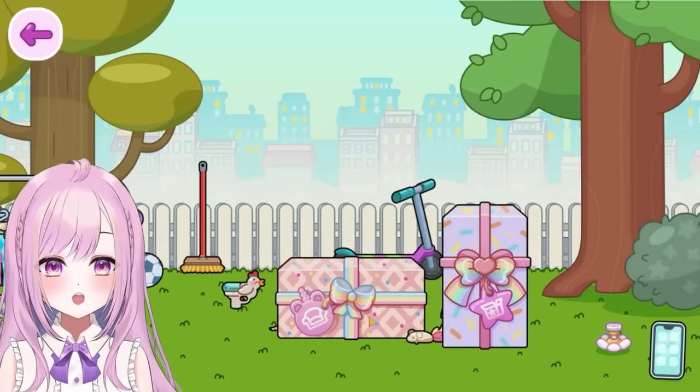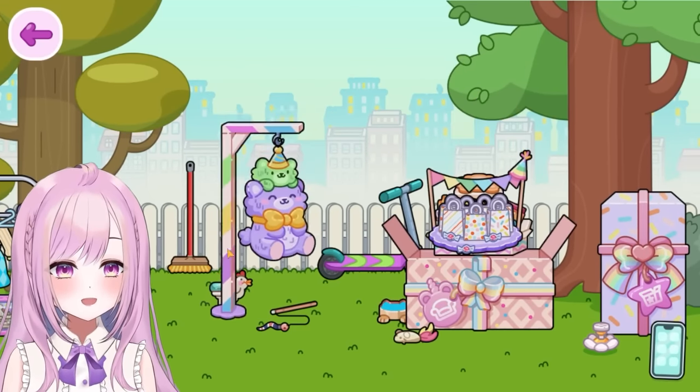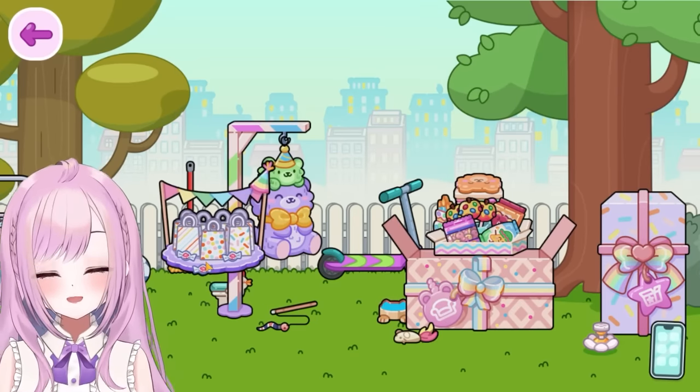The second box. Oh, I think this is a furniture box or something. Wow! Is that a piñata? And then, wow, this is so pretty! It's a bear piñata! And also, there's a birthday pack! So when your friends come over, you can give them to them!